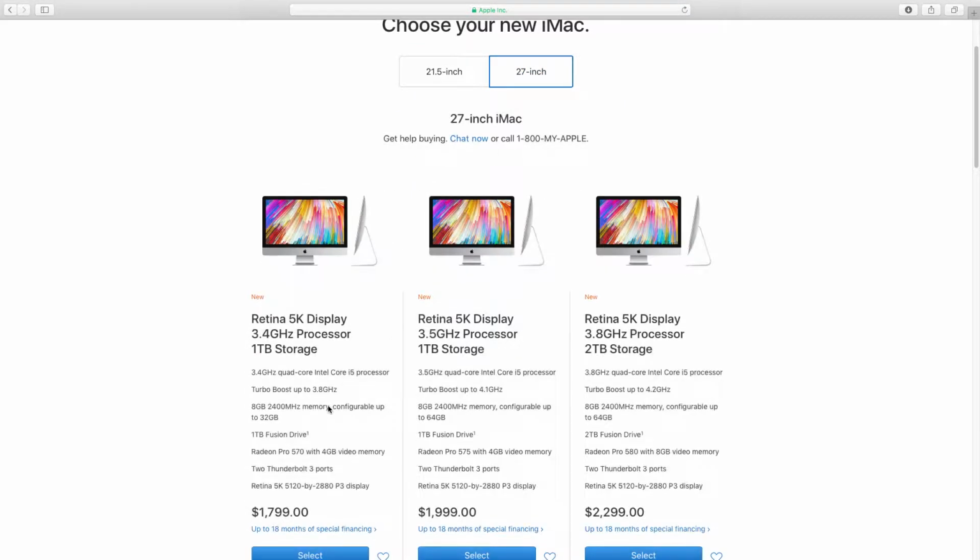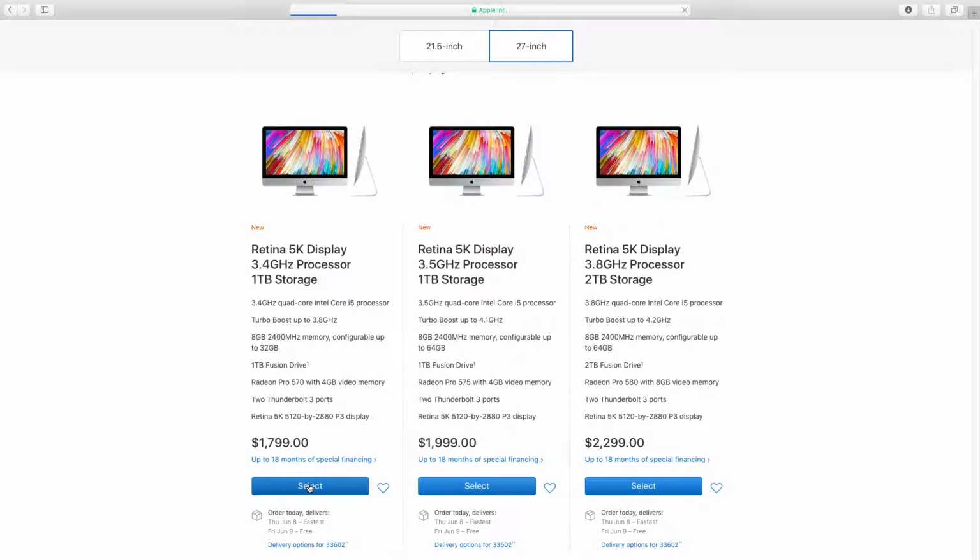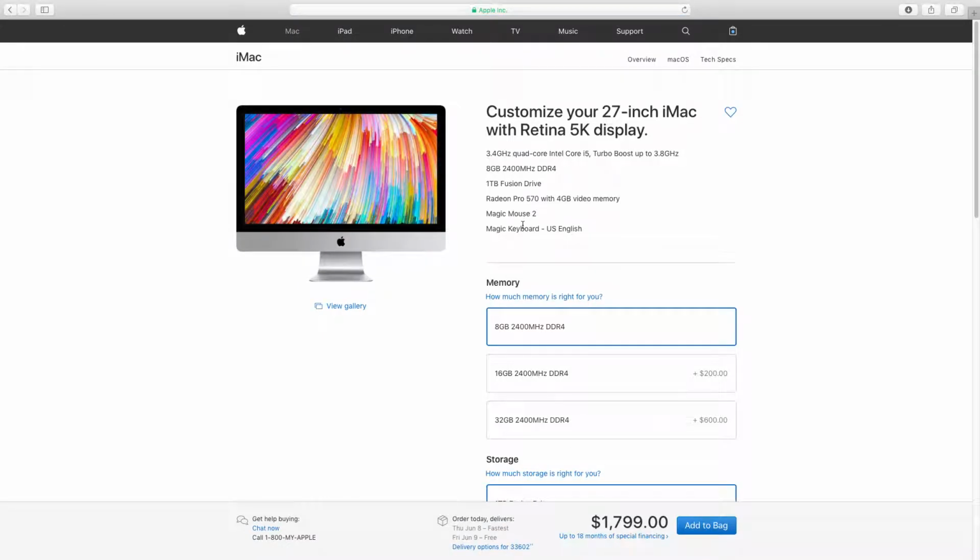The 27 inch, sorry, the baseline 3.4 gigahertz, so just normal Core i5. You can use that to run in VR. Turbo boost up to 3.8, 8 gigabytes. Now here's Radeon Pro. That's a gamer.